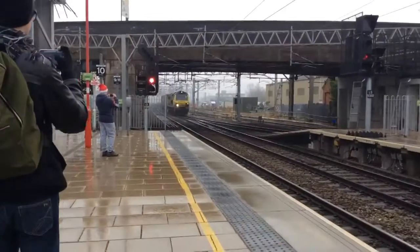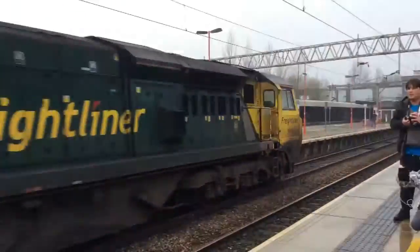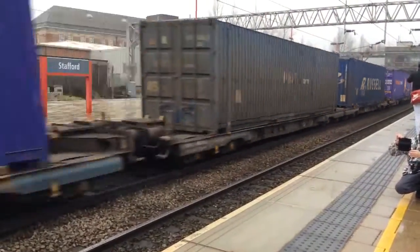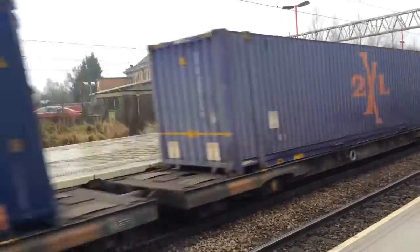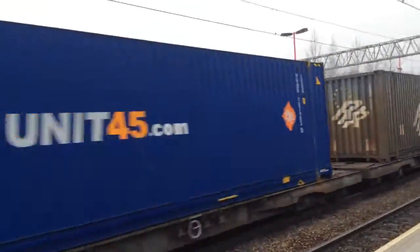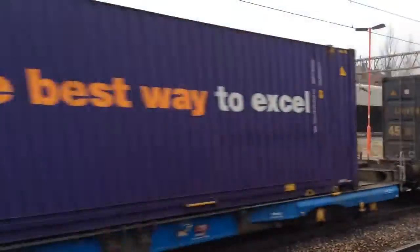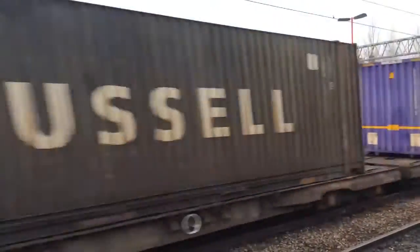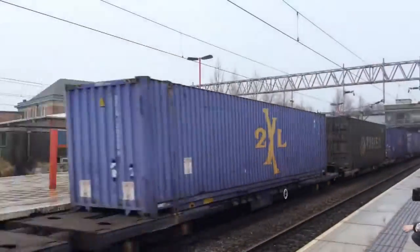They're passing straight through platform number 5, 70-006, which is for your early 13:31 Freightliner service from Daventry to Coatbridge. 70-006 to Coatbridge.